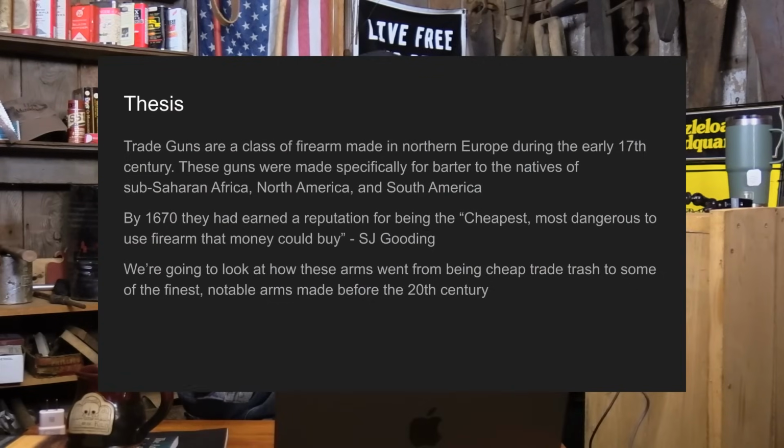The basis of all of this is we're talking about a trade gun, and a trade gun is really any class of firearm made in Northern Europe beginning in the early 17th century. And these were guns specifically made for barter, some believe with the natives of North America, sub-Saharan Africa, and South America.